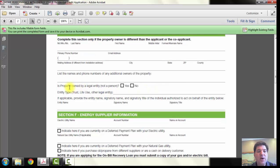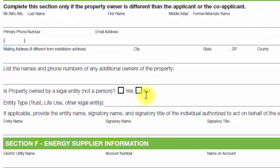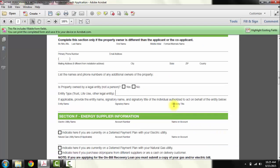If the property is owned by a company other than a person, then check yes here, and write what type of entity it is. For example, if it's a trust, you're going to write that in here, or an LLC or whatever. Put the name of the company or entity and who has signatory authority. Put their name and their title here.